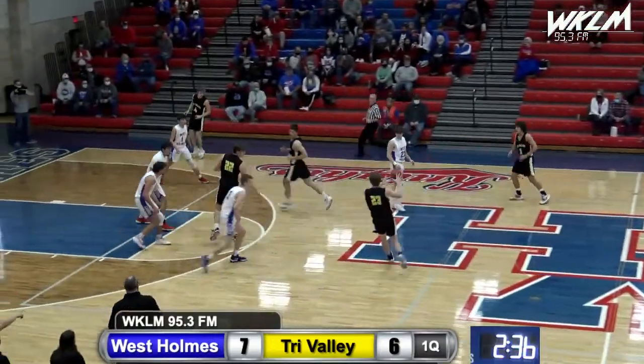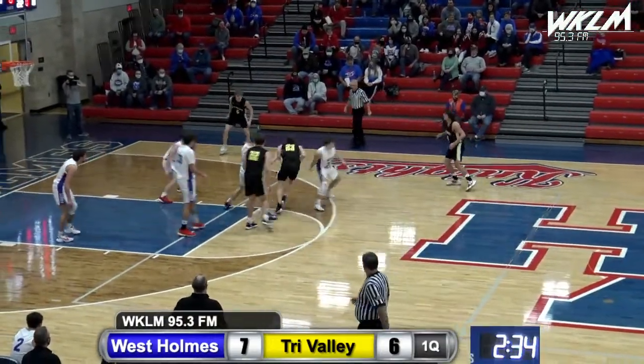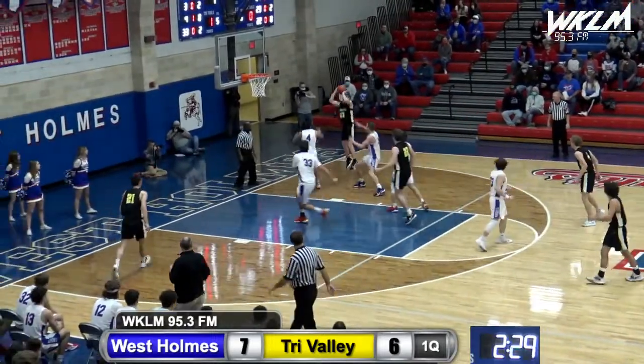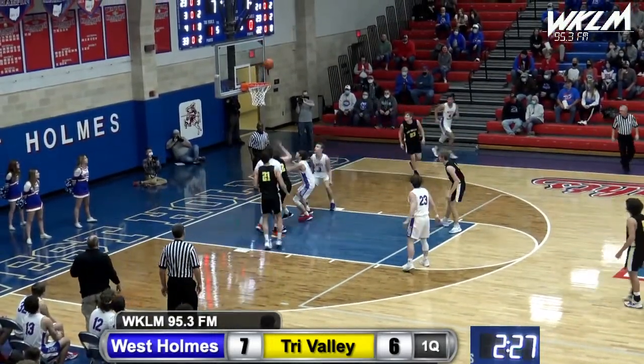Ty Smith across the timeline. Pass out top to Luke Lyle. Lyle to the foul line. Pass goes to the corner now. Received by Burkhart, back to the right wing. Here's the drive to the baseline. And a runner is going to be up by Luke Lyle. Going to be off the mark.